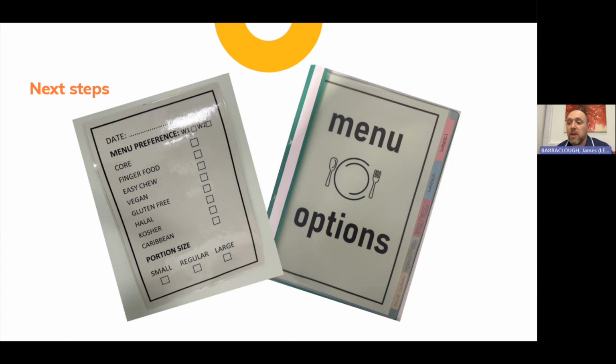So then they would record that on the board, and then the patient and the housekeepers, when they're going around giving out the menus, know which menus to give them, and that would be changed on a daily basis. We also looked at what portion sizes the patient wants and reflecting that on the board also, so that the housekeepers can record that on the menus when they're filled in.